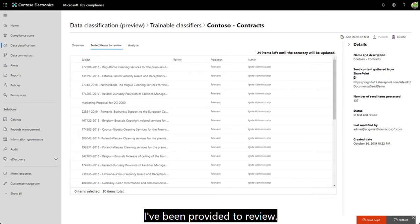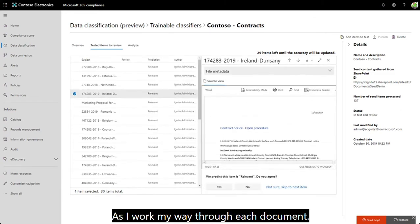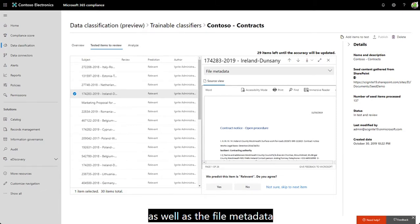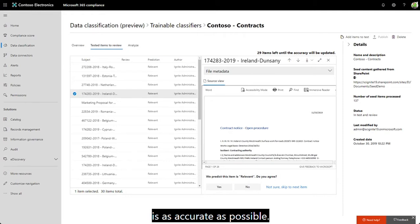provided to review. All of these have been flagged as relevant, and I can see that I've got 29 documents remaining. As I work my way through each document, I have access to both a preview of the document as well as the file metadata to help me decide whether or not this was a good match. In this way, we're supplementing our own machine learning with human training specific to your organization. This is really important to ensure that your classifier is as accurate as possible.